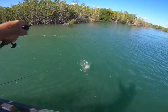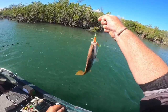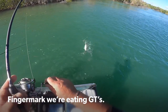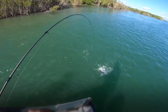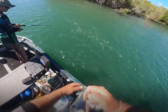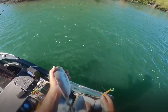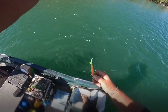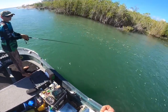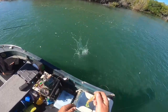Oh. Hey! Finger mark. Ronnie. The little one. Oh god, look at all the other GTs with it. I want that big finger mark to chase her up again. Yeah, I don't care if it's a barra or a finger mark, they're both desirables.